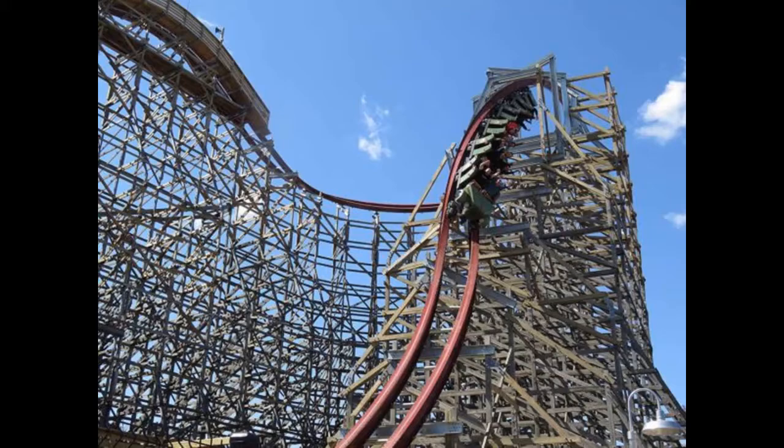I also got 13 rides on it that day, and I was only there for one day. But the thing that makes it high on my list is that airtime, because it was a good length of airtime just in that drop.